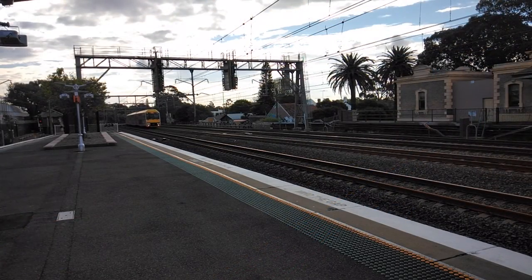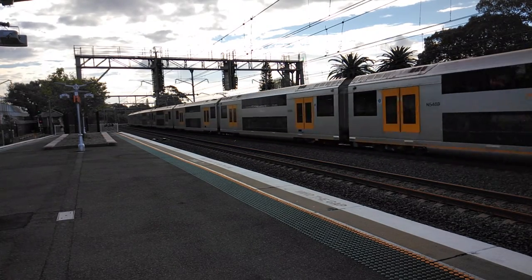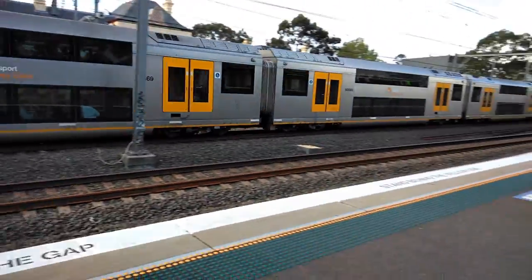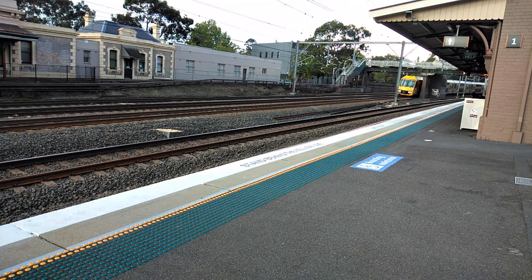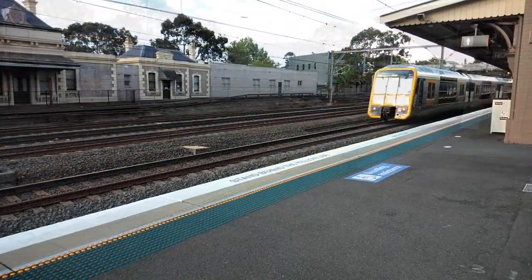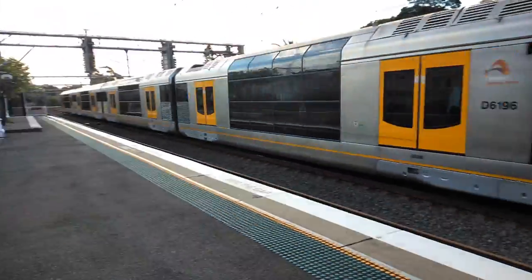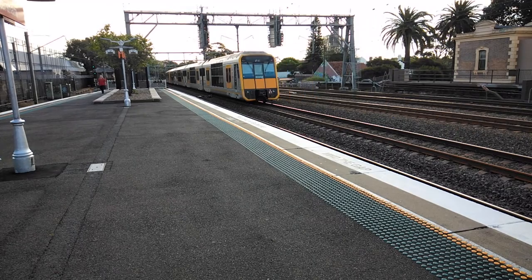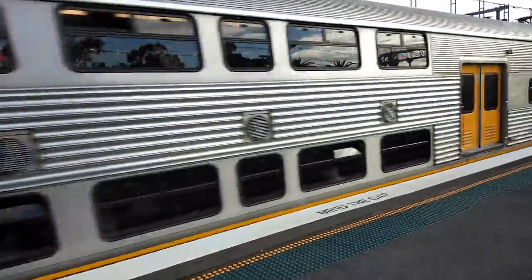How about I'll just go? Waratah passing. A69. Tangara looking very shiny there. T27 trailing half of that set. Also another 105 leading.